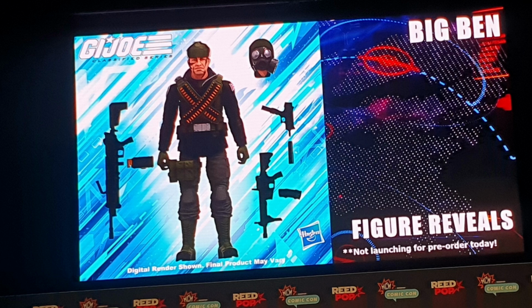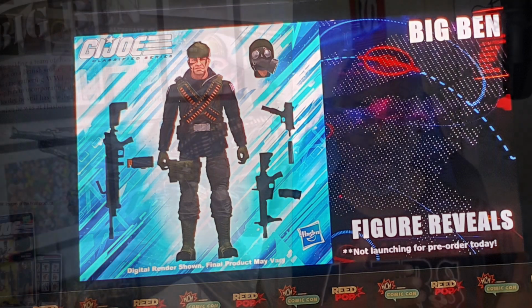This figure looks really good. We got the render, we got the colored up deal, we see his accessories. I think they did a really nice job with him. I'm looking forward to adding him to my collection. It was one of the later era Joes making his way into the line. I really appreciate that Hasbro isn't just sticking to all old school, all middle school, or hey, we're going way off the beaten path here with these character selections. They're trying to get in a good mix.